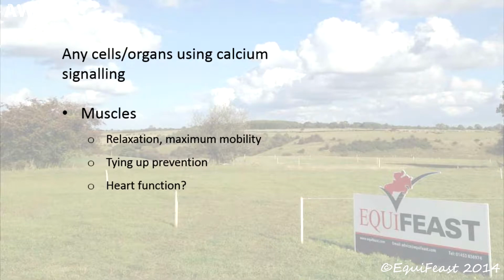We know that calcium signaling is involved a lot in heart function. That's not an area we've studied in any detail.